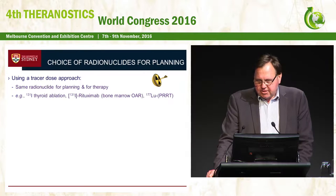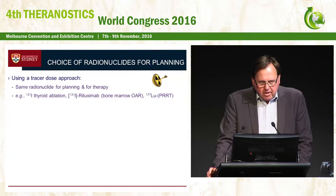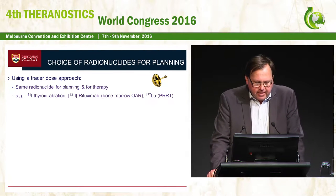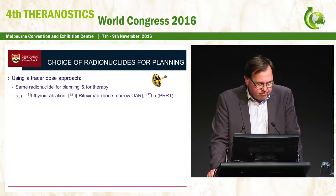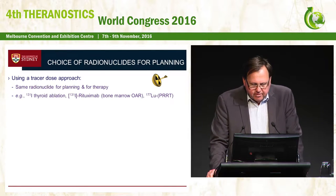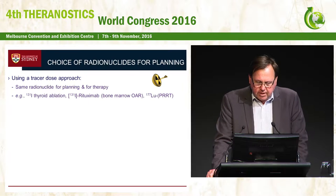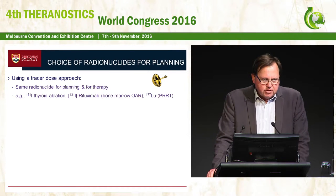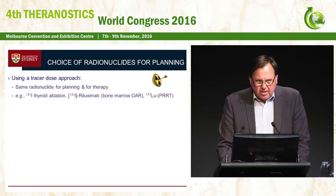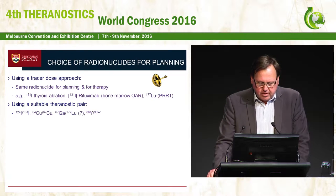Now, again, another decision, and I think there's been a bit of discussion about this in the last session, is if you're going to do personalised dosimetry, how do you do it? I'd like to suggest there are actually three different ways you can go about it. You can use a tracer dose approach, so you use the same radionuclide for the planning and for the therapy. We sort of do that anyway with I-131, although we don't plan before thyroid ablation, but certainly in surveillance scanning, we're essentially doing that. With rituximab, which I have no experience with, I'm told that you need to do a tracer dose to establish the amount of bone marrow dose, which is the organ at risk in this example. And you could imagine doing it with lutetium-177 PRRT. But the very low photon flux from lutetium-177, I think, wouldn't make for the best data. So that's one way of doing it.